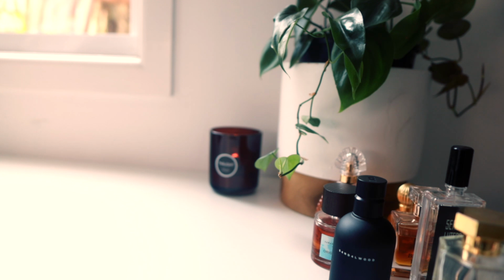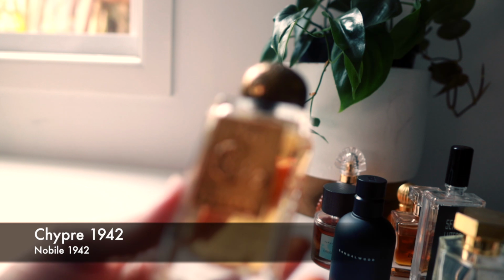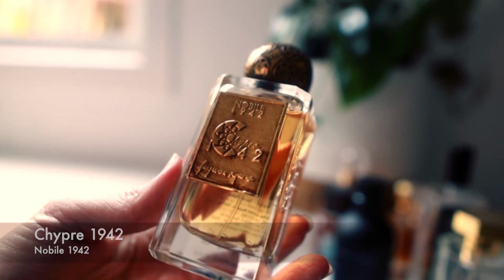Okay, so next up is a fragrance that I bought in a sale from a perfumery in another state, but in Australia. I had never had a chance to smell it previously, but it was going for such a good price. I think it was about 50% off. It was an amazing sale, and so I decided to grab it because I'd heard really good things about it. This is Chypre 1942 by Nobile 1942.